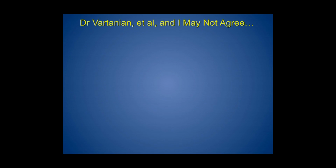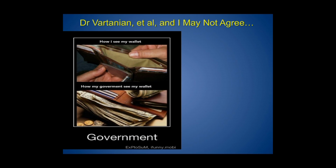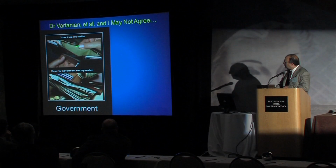So, since this is a debate, Dr. Baitani and I may not agree. This is sort of how I view my wallet. This is how the government views my wallet. This is how my kids view my wallet. This is how I view my wallet.